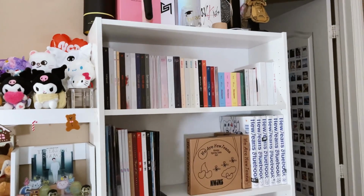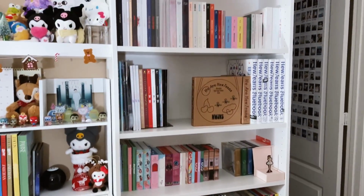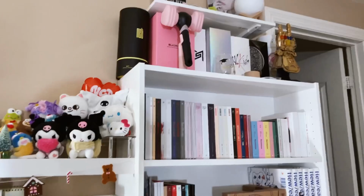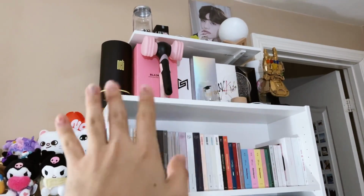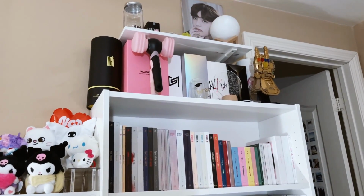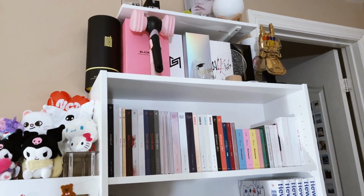Okay, now we move on to my other big shelf. This is another shelf I'm not super proud of, but whatever. On the top, we have my light sticks and stuff. I didn't really clean that up, so it's not that cute. I know there's some random stuff up there, but that's where all of my light sticks go basically.